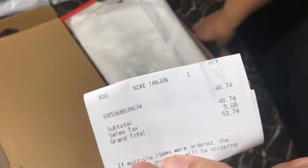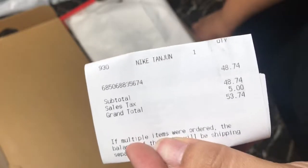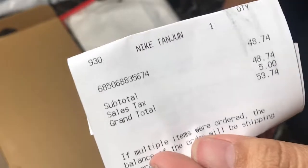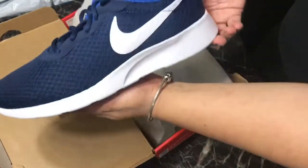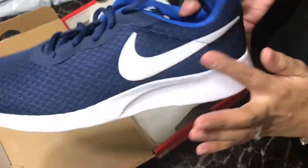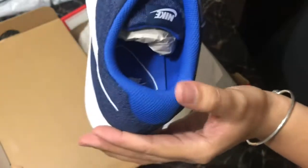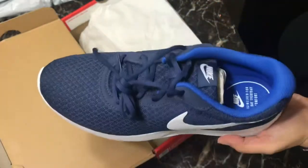Okay. So next, it's these Nike shoes I found for my dad. These were only $48. They were on sale, 25% off. So they were $48.74 plus tax, $53.74. Still a really good price for Nike shoes. Look at how pretty these are, by the way. Look at that navy blue. It's like a navy blue, and then it has that royal blue inside. Aren't they cute? Look at how pretty.